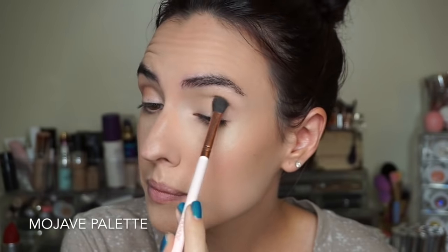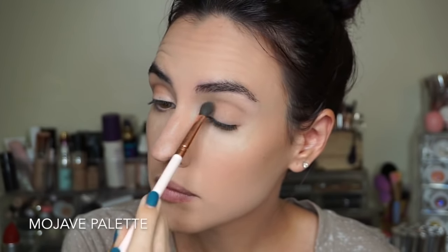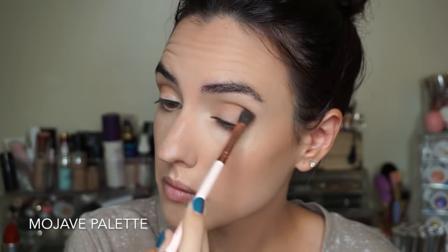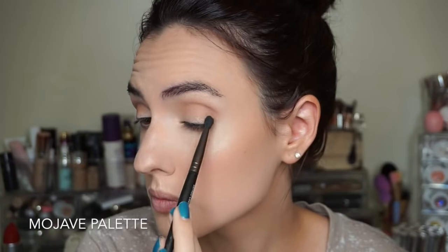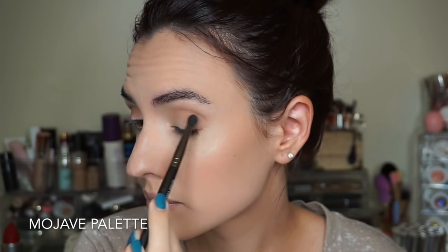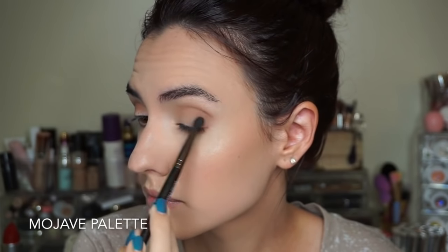Then I'll be using the taupey brown shade. This is also a satin finish, but I found that it applied really beautifully in the crease. Typically I like a matte shade for this kind of work, but I loved it in the crease as well as on my lower lash line. Then I'm going to take the dark brown matte shade and apply that with a small fluffy brush, building it up very gently because this is quite dark and quite pigmented, but it blended out very easily.